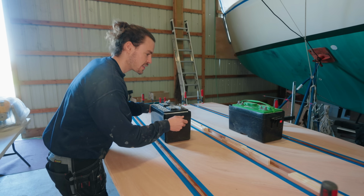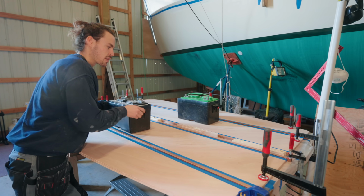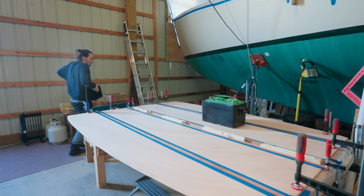Well, let me remove all this. And that's just for weight, the batteries. Just to make sure that it doesn't have some curvature to it or something.